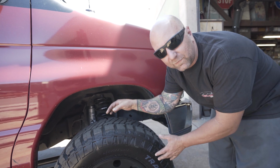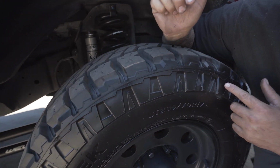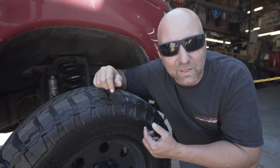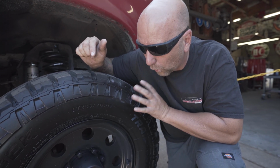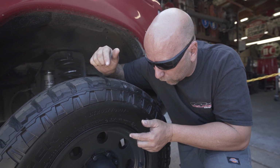So what do you guys think of the Dick Cepek tires? This is like Dick Cepek straight out of the 90s. Maybe even 80s. Dick Cepek has been around for a long time. This isn't a set of tires that we normally run on these vans. And then I want to say this is going to be the American Racing wheels.